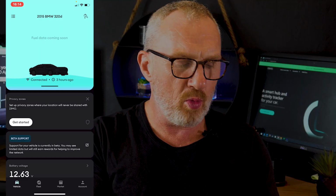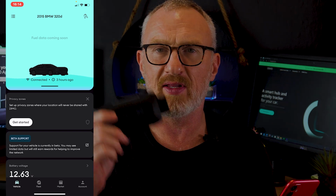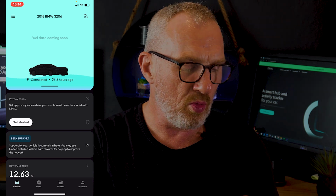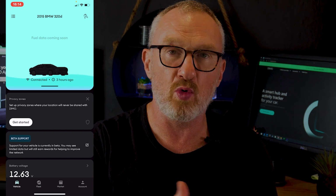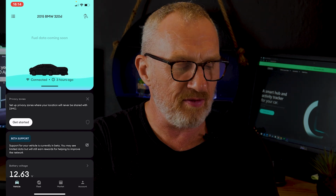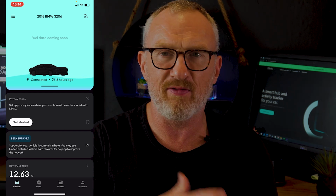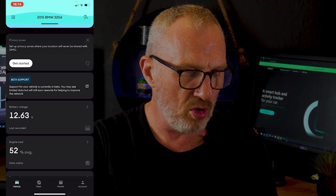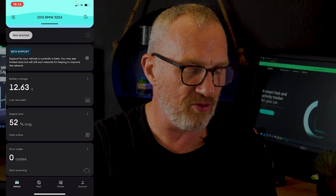Okay, so I've got the app open, and as you can see there, it says it was last connected 3 hours ago, and that's because I've got the data miner here in my hand, so it's not currently connected, but we can still see enough information here with the app as it was 3 hours ago. It says that fuel data is coming soon. I've not actually seen that feature available yet. I'm still waiting for that fuel data to come on my device. But if we scroll up a little bit, or down, however you like to say it, we can see some of the other information we've got.